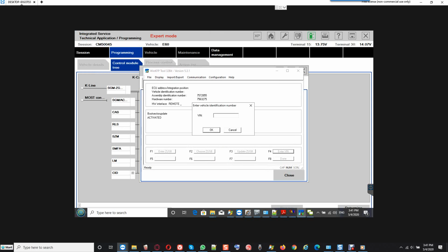We enter VIN, we can enter the file, we can choose CM500045. All right, and then we click done. And then it picks out the right file, see that? It picks out the 03GKE211.IPO, like what it showed us in NCS Expert.